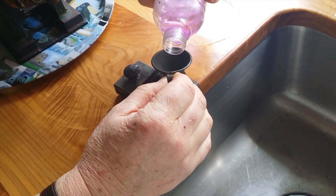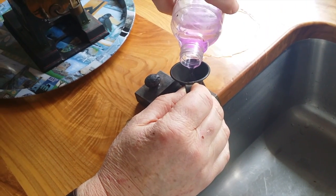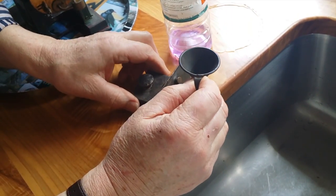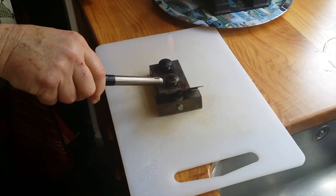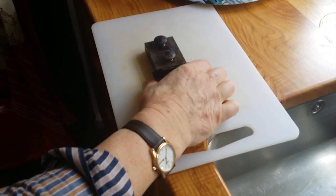So that's the meths going in. It doesn't look like you need a lot of it. I can overfill it, so. That's the only trouble, you can't tell. No. Oh, it's quite full. That one's going. Oh, they are going. Oh, and that just goes in straight away. Okay.